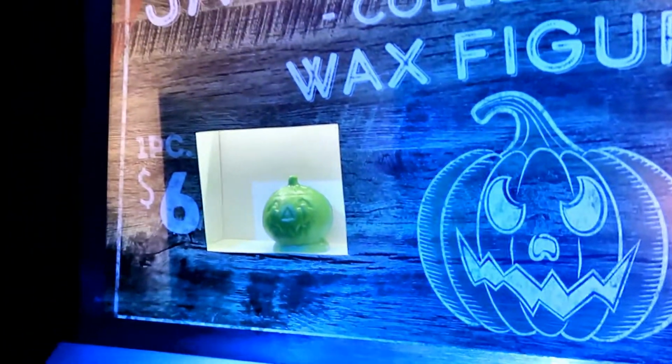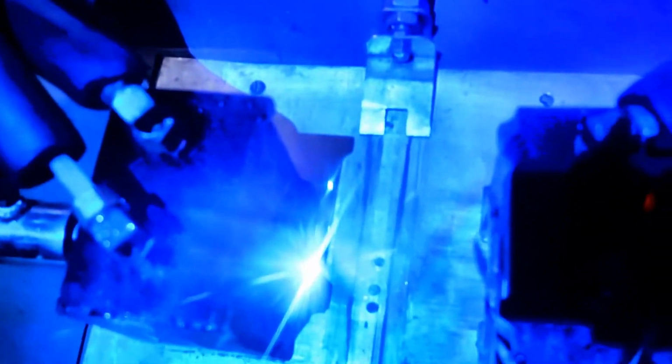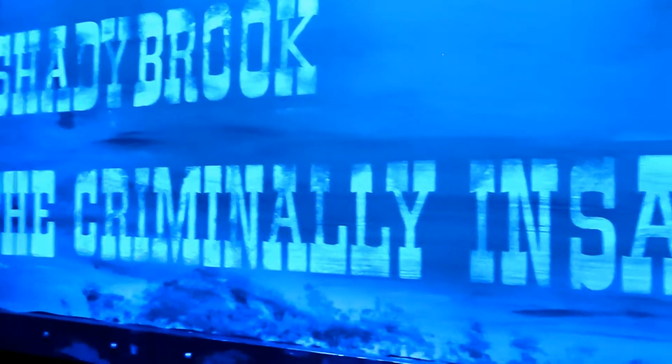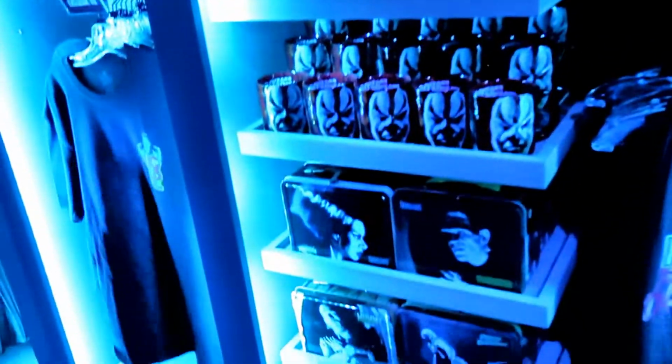And there's the Instamatic Machine. They had this last year and it was orange. This year it is green. And they make the jack-o'-lanterns right there. Shady Brook, home for the criminally insane. Looks like it was a transport vehicle that broke open on the other side. There's some more Jack things. Oh, and they have some lunch boxes with the original Universal Studios monsters on them.